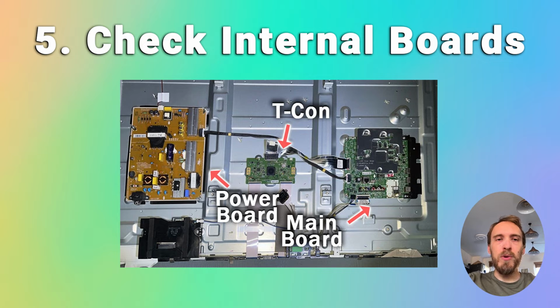So these boards are all hidden away under the back panel of your TV, and either the cable connectors between them can come loose or get covered in grime or dust, and that prevents a clean contact, or components on the boards can fail, which means that they don't power the backlight sufficiently, or it cannot provide a constant picture signal. So the first step is just to make sure that all of the internal cables are tightly seated.